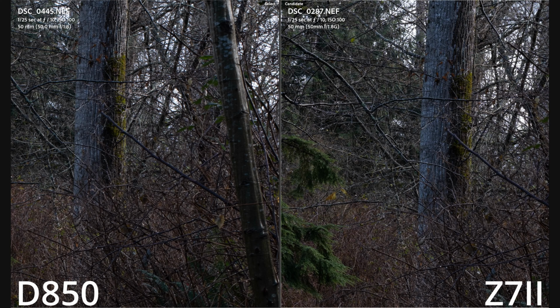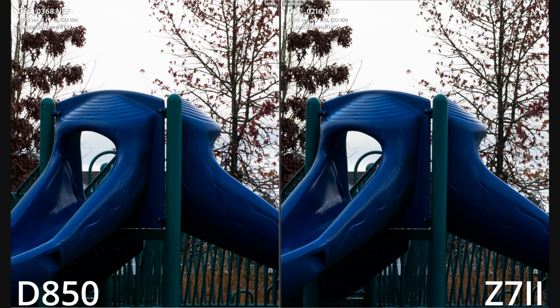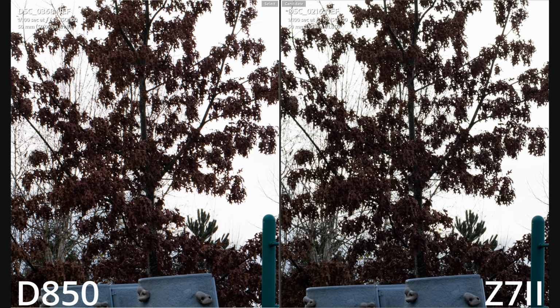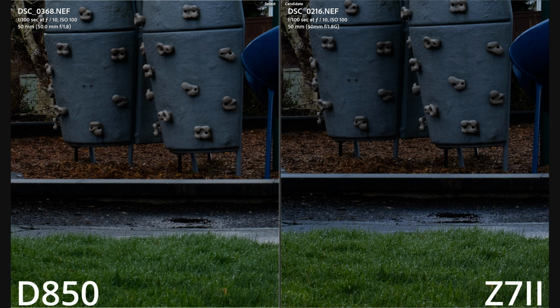I don't see much of a difference. Yeah, it looks more or less the same, right? And here is sample 4. Yeah, you know what I'm gonna say, but I'll let you just look at the sample. And yeah, there we go.